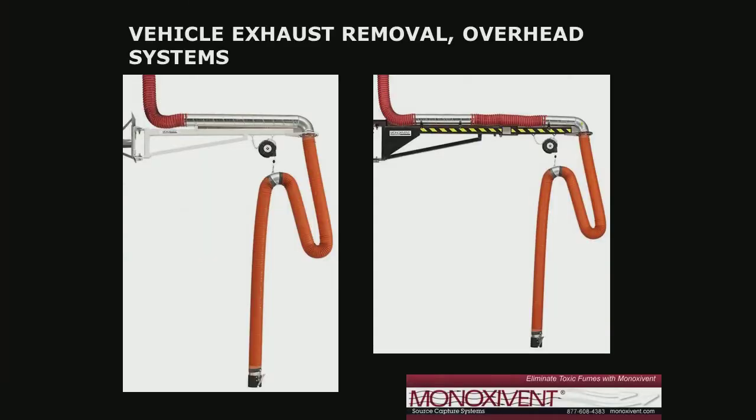Okay, here we have the Monoxivent boom arm or the Monoxivent pack arm. The picture on the left is the Monoxivent swivel boom, and it allows us to put something at the end of the boom and reach into an area that maybe doesn't have a wall or a column to attach to. So it extends the reach of our standard product offering. Now the pack arm does the same thing, but it's a little bit different in the sense that it has a shoulder joint, but it also has an elbow joint. So you see where that second set of flex hose is, that allows us to not only cover the outside perimeter, but also cover inside as well.